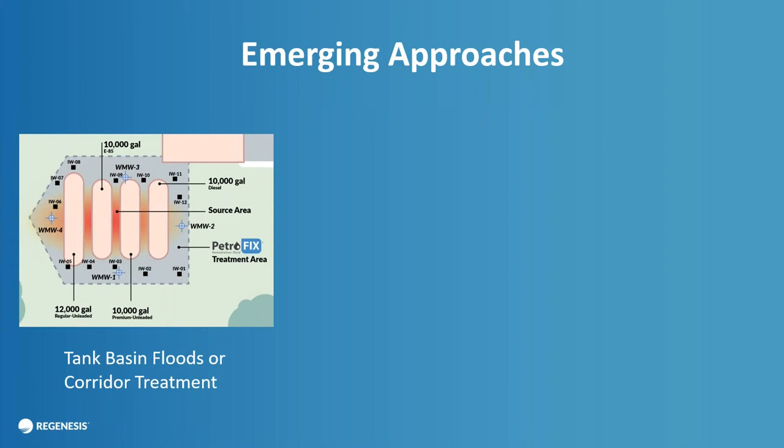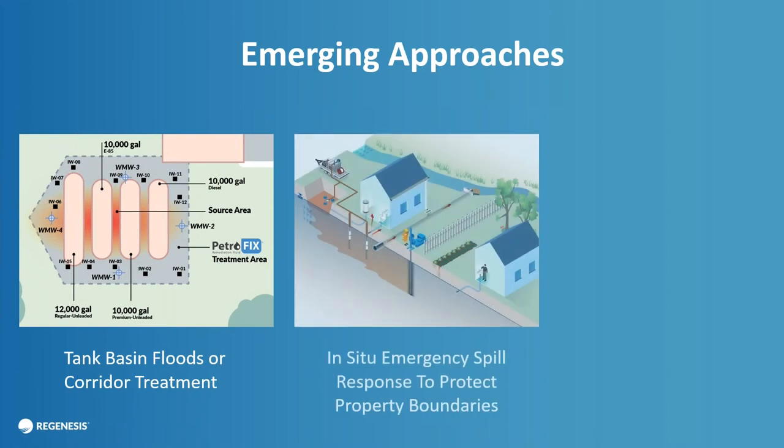This may be the topic of a US-based webinar down the road, but because PetroFix is a fluid, it injects easily and it's non-corrosive, we did have a client inject it around active USTs at a site in Colorado, and we uploaded that website recently. So very effective at being safe and cleaning up that tank basin pit contamination.